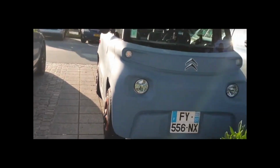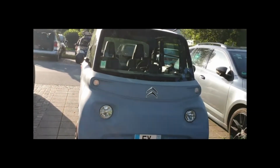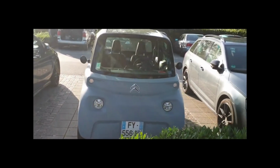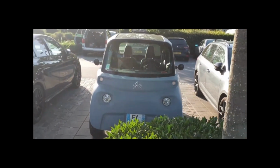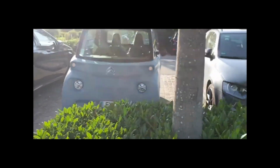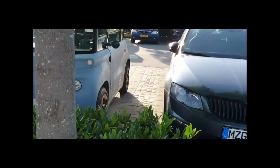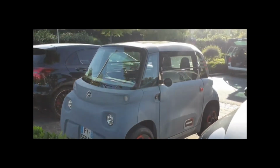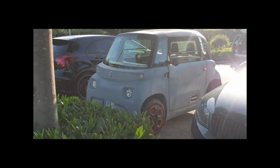All right, everyone, buckle up, because today we are diving headfirst into the world of the Citroen Ami. And this is not your average electric car. No. This one is way more interesting than your average electric car. This one is smaller, it's quirkier, it's French. Yeah, it's French. You know what I'm saying. It's got that certain je ne sais quoi.